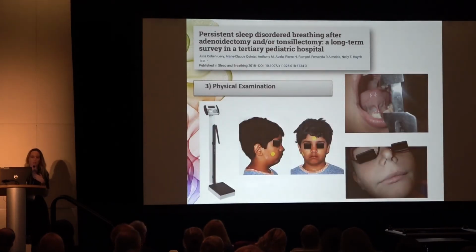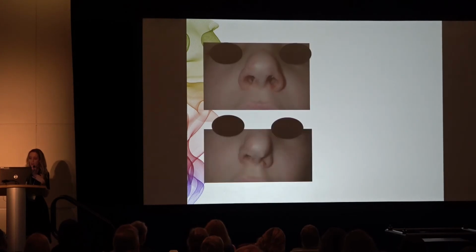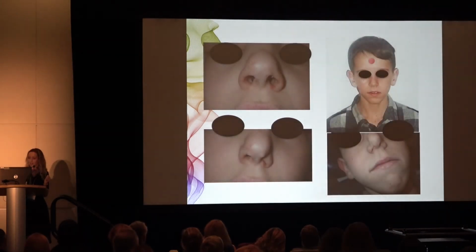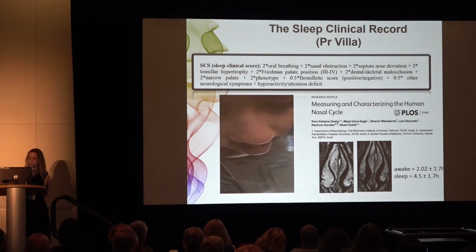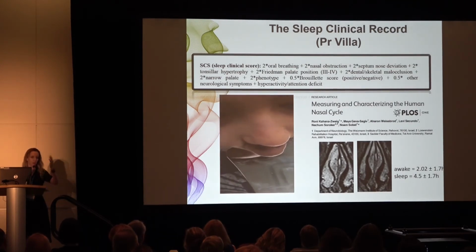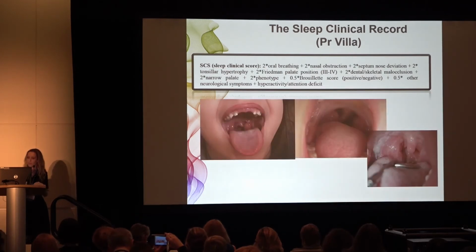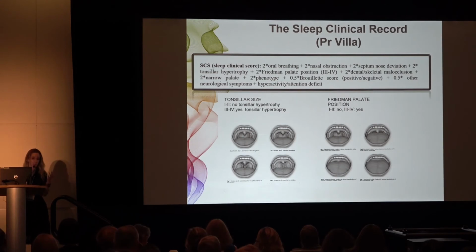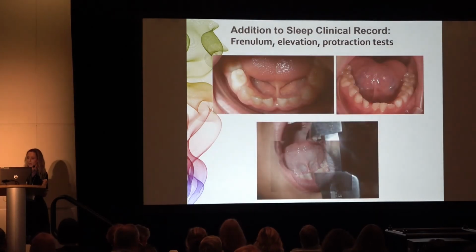So we wanted to examine them. So we did. I'm going to be very quick because we took the Dr. Villa sleep clinical record. So we used the phenotype, and then oral breathing, and a sniffing test, a horizontal breathing test, and glaser mirror, taking into account the cycle, of course. We assessed for nasal deviation, tonsil for the ones who only had adenoid removal, and we did the scoring accordingly, as she said. And here are the results.